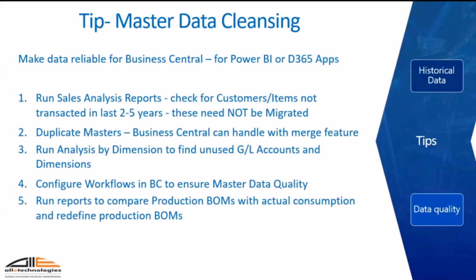And definitely we have to make this master data reliable for Business Central, because this data is going to be consumed for things like Power BI and D365 apps, could be customer engagement like that, right? So one simple way could be to identify the customers and items which have not been transacted in the last 2 to 5 years. A simple way could be to run the analysis reports. Even in NAV, your current system, it provides you a feature called sales analysis reports, through which you can identify what transactions have been done for a customer, for an item in the last so much period.